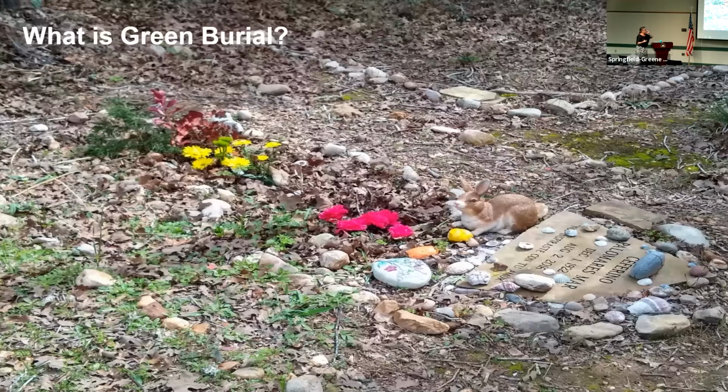In this particular place, you can see the stone at the head of this plot, and it's made from fieldstone. So this particular burial ground does not allow monument type tombstones or gravestones. They don't have to be flat, but they have to be made out of natural stone. You can't just throw a big monument out here.